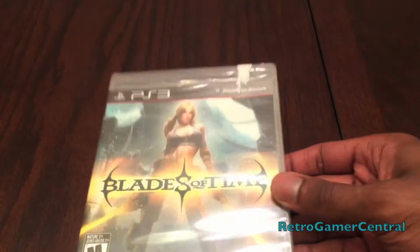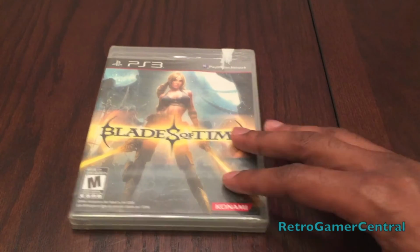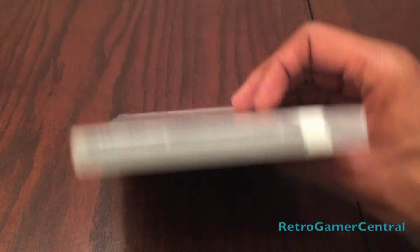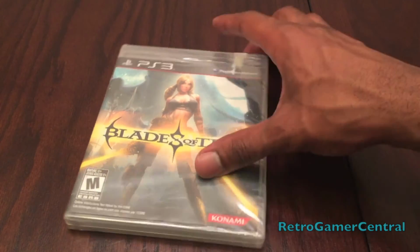Got a game that I have passed up in the past and I regretted it for $6, but I had to pay quite a bit more for this one. Not a big deal though, but I do have it now, and it is Blades of Time for the PlayStation 3. This is a factory sealed copy, but this one likely will get opened and get played. So happy to finally run across or have time to actually go buy a game I've been looking for some time.